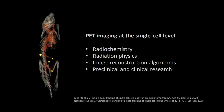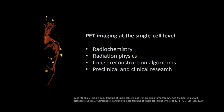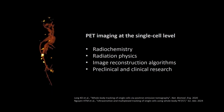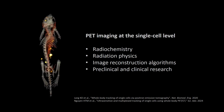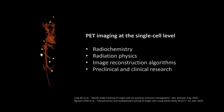In terms of imaging, one of our projects involves trying to do PET imaging at the single cell level, which you can see on the video on the left. This project involves many different parts, such as radiochemistry, which is to label cells with a radiotracer, radiation physics to understand the way images form through radiation, and image reconstruction algorithms that are necessary to achieve the level of sensitivity that is desired.